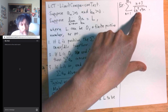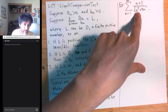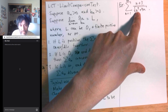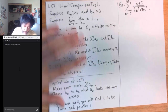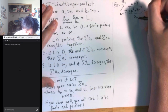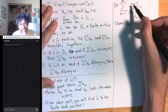I don't like thinking about inequalities and what's bigger or smaller than this guy, so I hate the DCT. Let me just be honest, I hate it. If I can use the LCT, though, that's my go-to. I love the LCT. I think the LCT is very powerful. So I really badly want to use the LCT here. So what I'm going to do is make this be my a sub n, and I'm going to choose b sub n to be the thing that this looks like when n is large.